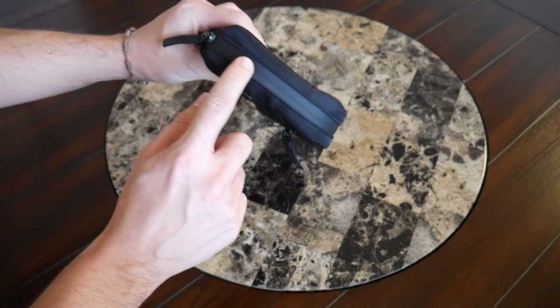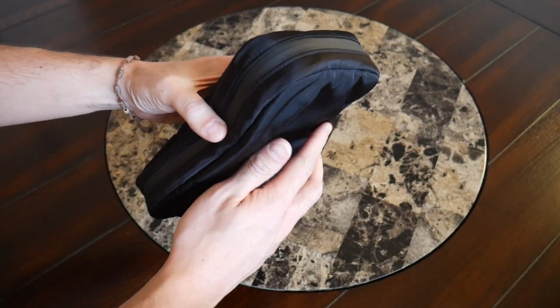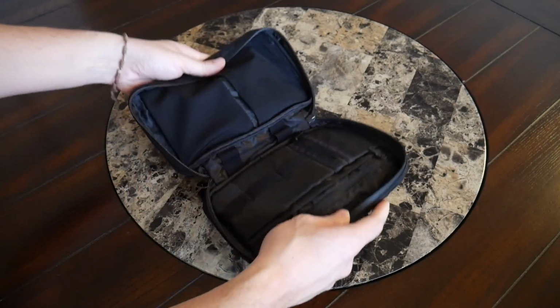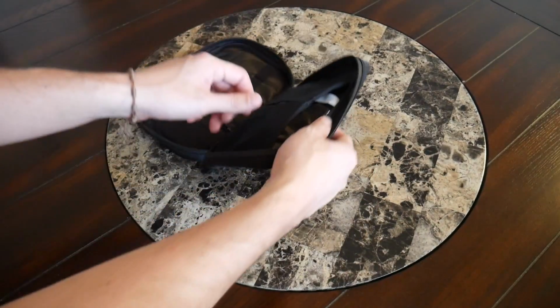And then it has a really well protected zipper, so this is going to be a great option if you have some more sensitive electronics and you just want to have that extra peace of mind if this happens to get wet. And then opening this up, this also has a lay flat design, which I really like for organizers such as this. And then tons of different slip pockets on each side.